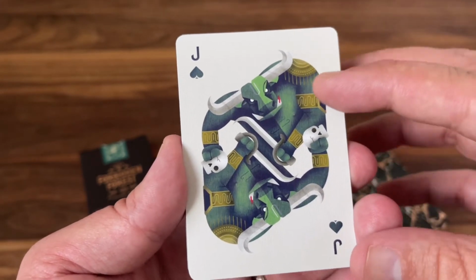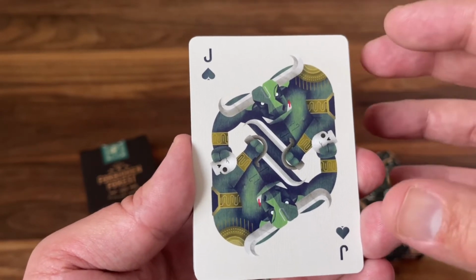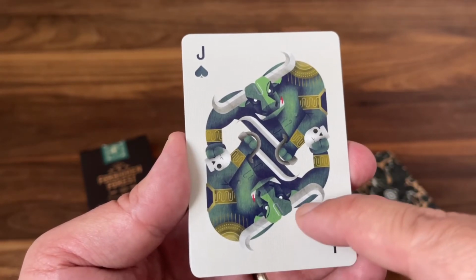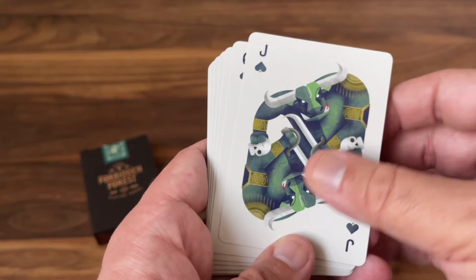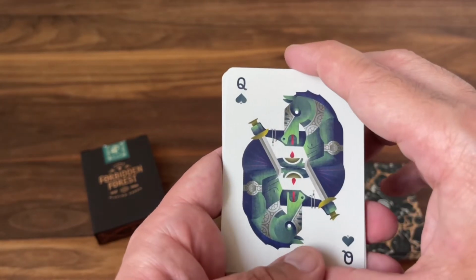And I love the sort of arrangement. As you go through all the courts, you can see interesting arrangements and poses. They give you a really nice composition to the cards. Like on this one, the diagonals of the buffalo's horns arranged in such a way to give just a nice little angle to the whole card. But anyway, that is just one of the many court cards. So let's go now to the Queen of Spades.